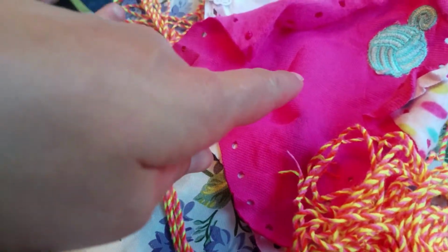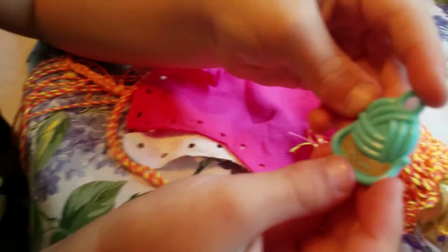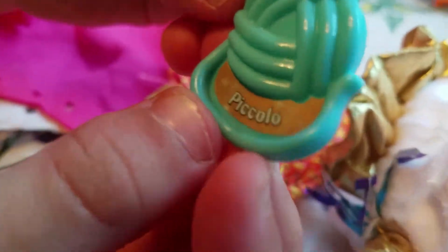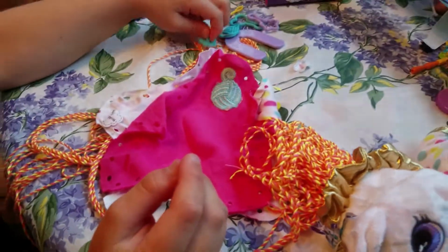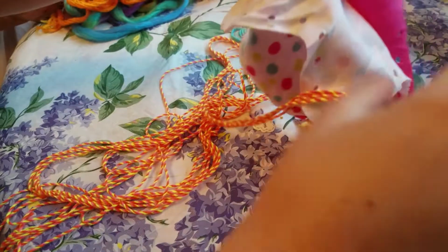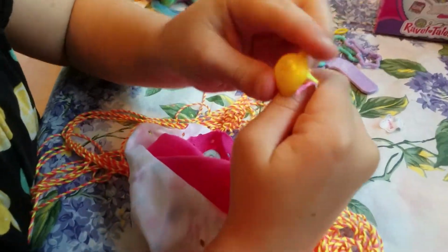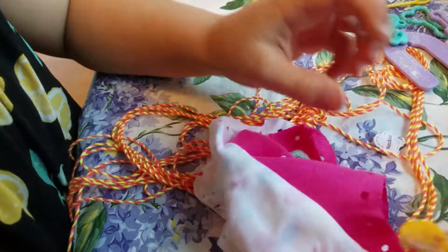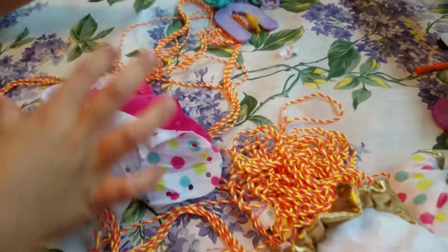Do you stuff this with maybe that, and then you sew it? Yeah, I think. That's cool. They gave you something to do, not just a doll to play with. Its name is Piccolo. Got little footprint, paw print, and... Are those like little charms? Oh, a heart? No, is that a strawberry? Apple? Strawberry. I think she likes strawberries.